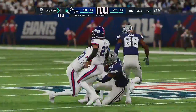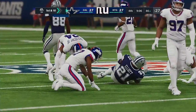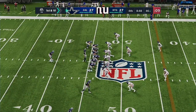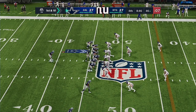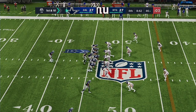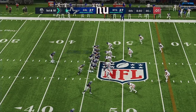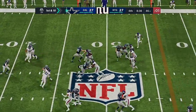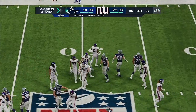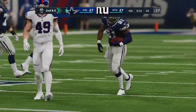It's crunch time. They'll need him to continue to be productive in both the run and passing game in order for them to try and snatch victory. A big hitter to start the drive has him up near midfield here for first and 10. They keep on the ground with Elliott. And he works his way forward for about four up to the midfield stripe.